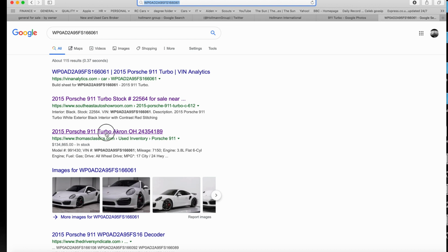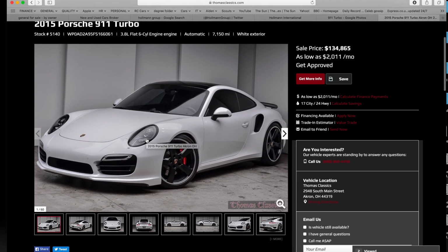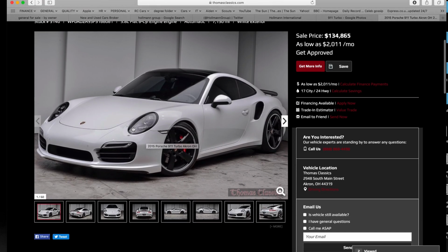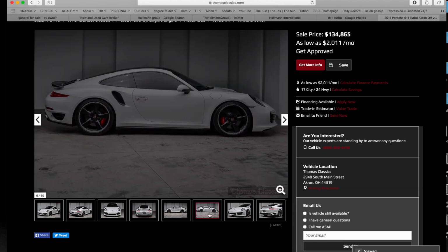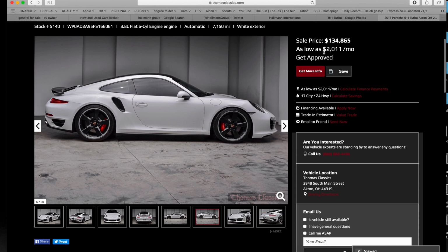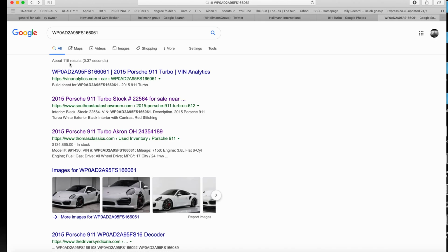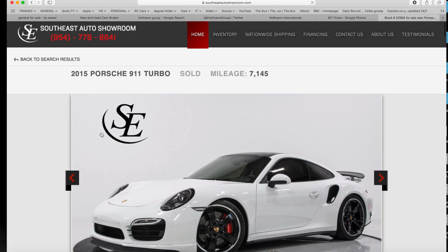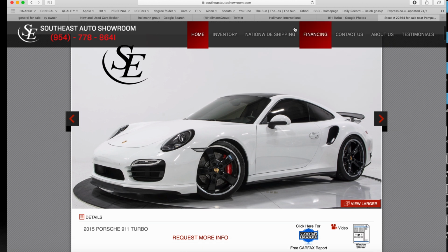Okay, it's like, wow, let me go and take a look. And this looks like the car. I'm like, wow, this is fantastic, but how come it's for sale here and it's for sale at 134,865? That's pretty confusing me. Then let's take a look at this website, because this site is also claiming it's for sale. And then, whoa, ain't that the pictures we just seen on the Holman Group?